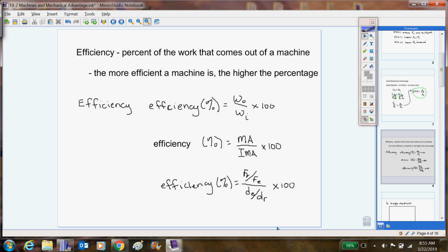That's fine. If we took this and manipulated it a little bit, you would have work out over work in. So all these equations actually work together. And even if you had only one of them, you would still be able to do the math on it. But the way that the textbook is arranged, they chose to put it in 3 different ones.